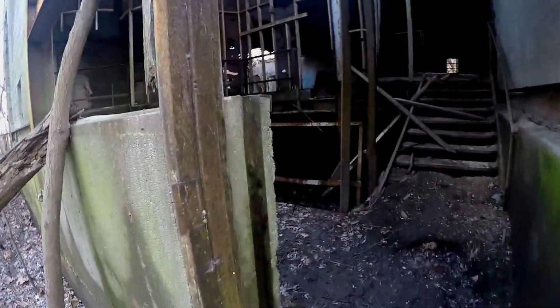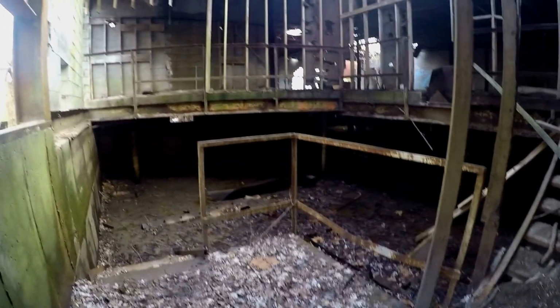Okay, so here what we were talking about, if you look down to the left, this is a way to actually access the basement. That right there looks like the floor is pretty close.